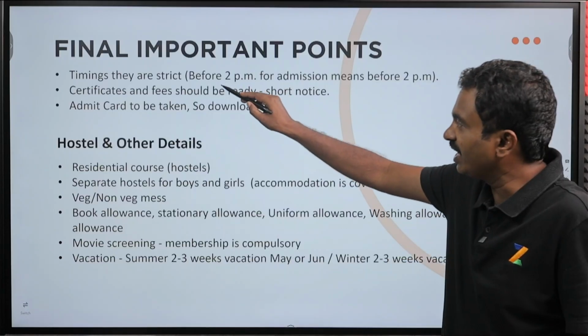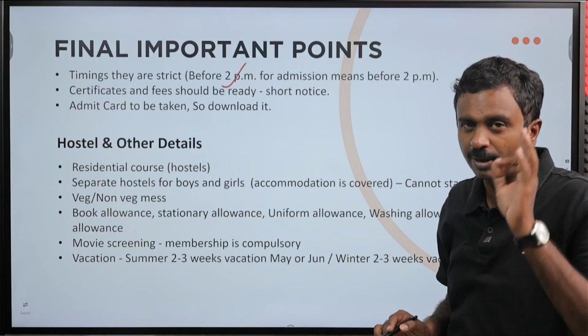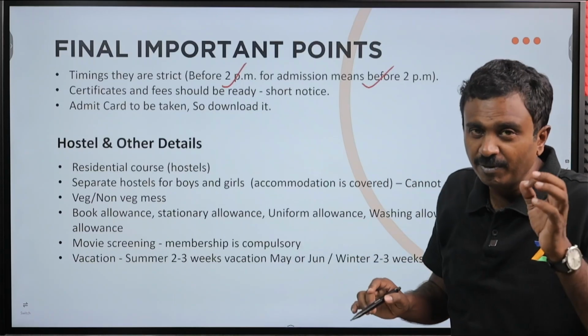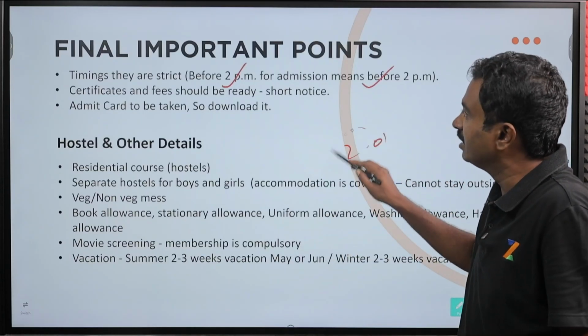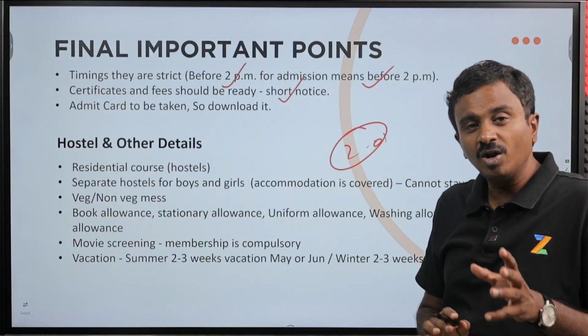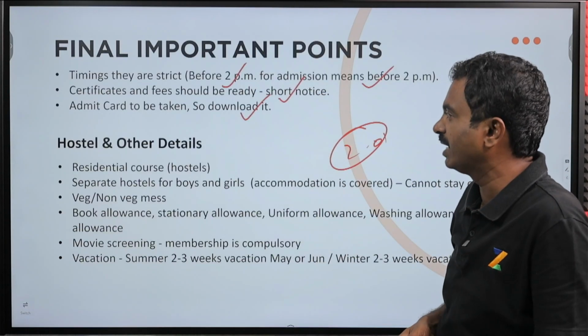Timings are very strict. Before 2 p.m. for admission means before 2 p.m. You have to complete that or be there. Even before 2 p.m. you have to be present there. Please be present there. 2:01 is not 2 p.m. Certificates and fees should be ready. All these fees, be ready with that. Certificates be ready. Admit card has to be taken, so keep that downloaded.